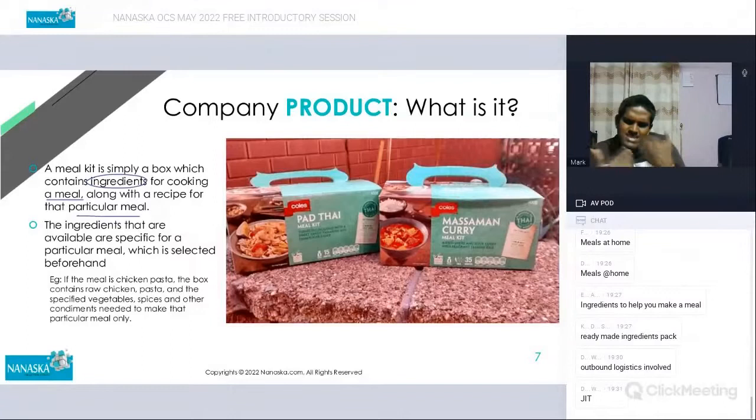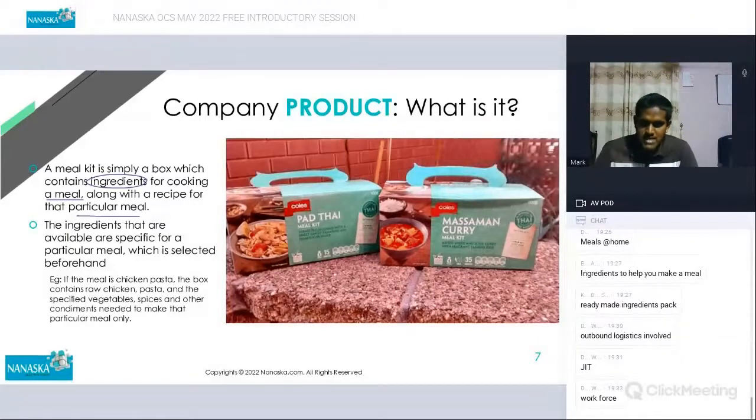So whom do you see as the target? We have not gone there still. Before we go there, I just wanted to ask you a question. Whom do you think is the target market for this product or service? Let's talk about it as the product. Whom do you think the target market is? Can I see some answers from you guys?